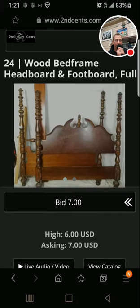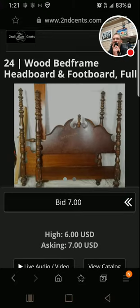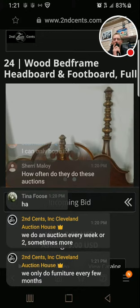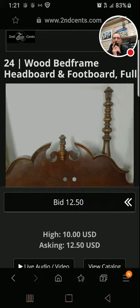Wood bed frame, headboard, footboard, full size. Lot 24. We're at $6, $7 in the headboard, footboard now. $8, $9, $10, $12.5 for the headboard, footboard, all of it, one money now. $10 to get $12.5, all in, all done.